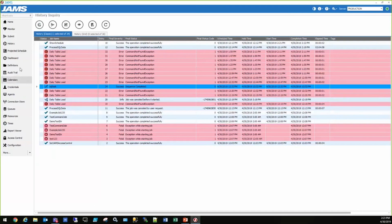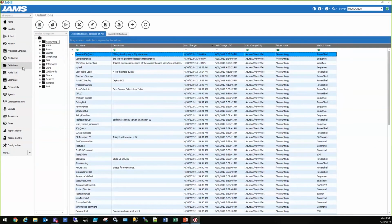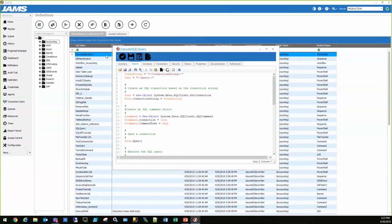So moving on, let's talk about some of those use cases now. So the first one we'll talk about, what happens when somebody leaves the company and that job all of a sudden starts failing. Now, under normal conditions, you might not know where to look for that particular job. This was set up by somebody, the person that left, and it always ran when she was here. And now all of a sudden we're having issues. We don't know, where do we start? With a product like JAMS, everything is centralized. You can use tools like that history view.